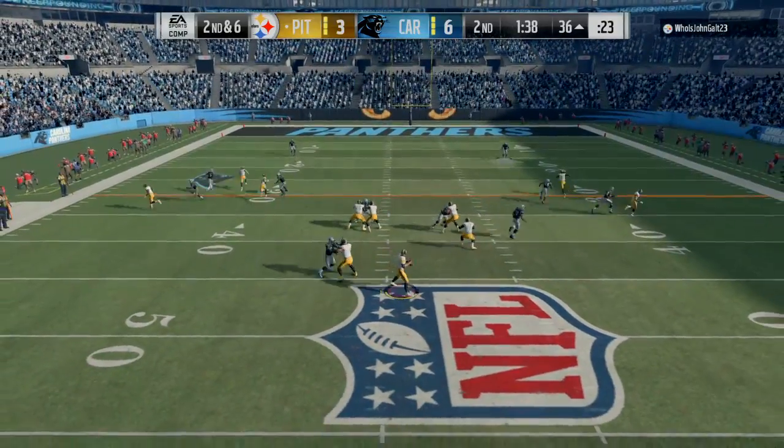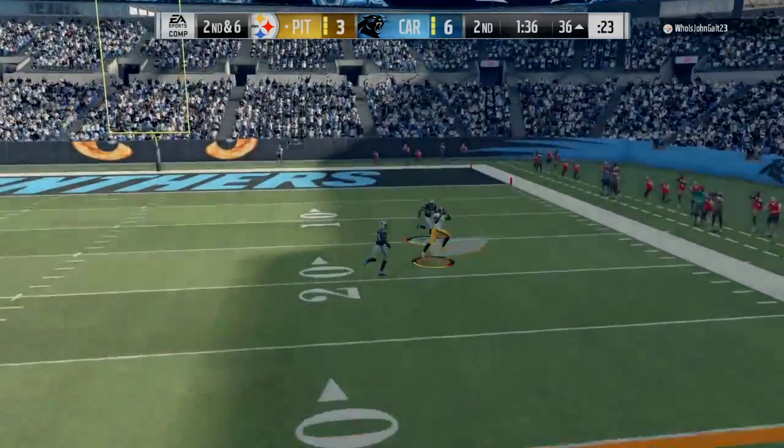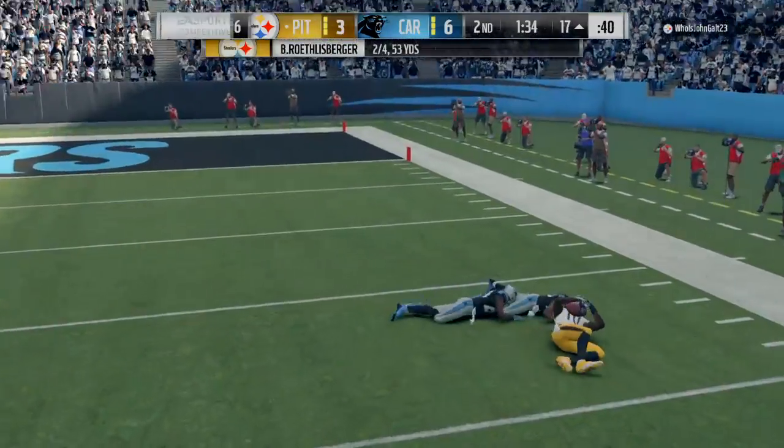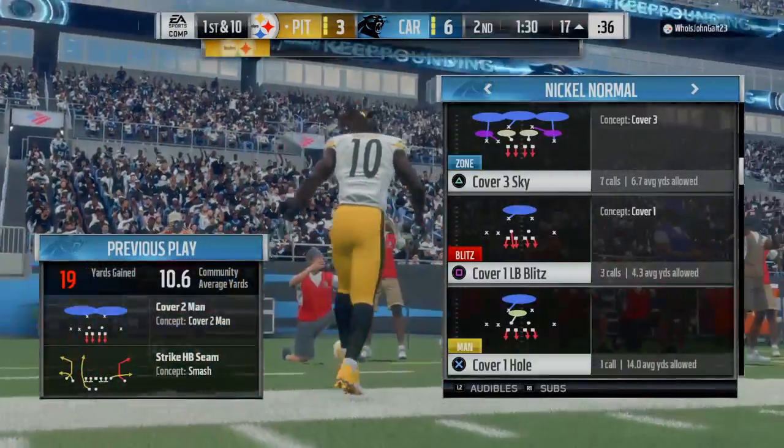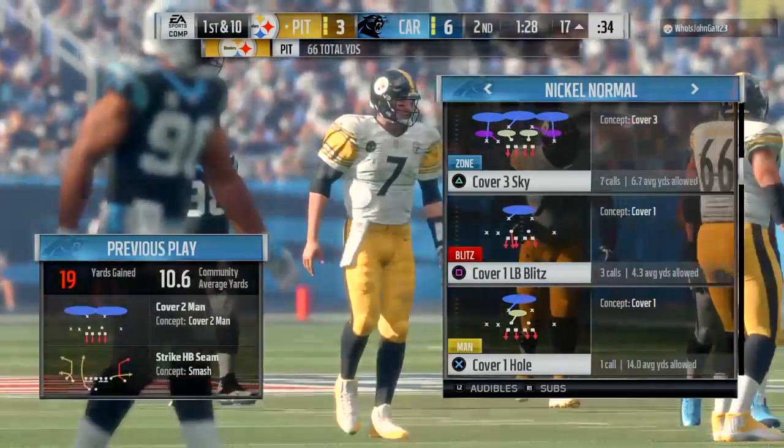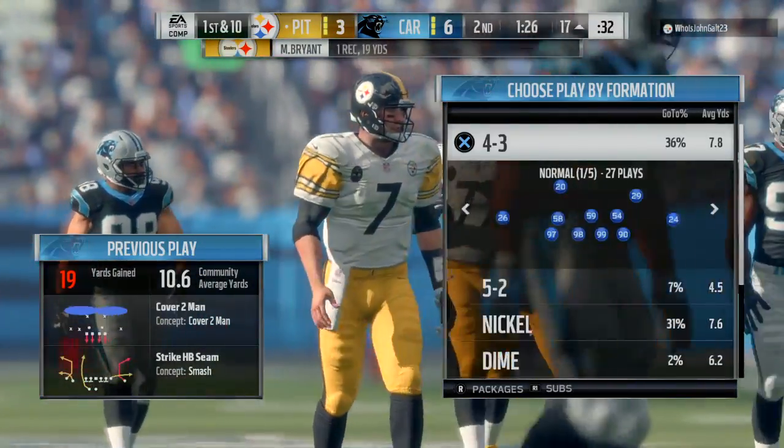On 2nd down, here's Roethlisberger. Bryant with a catch right side. And inside the 20 before he's brought down. The passing game in rhythm right now for Pittsburgh. There's another 1st down.